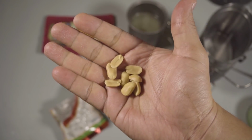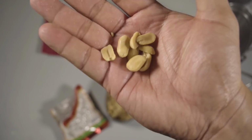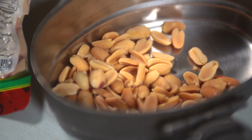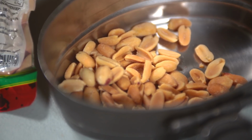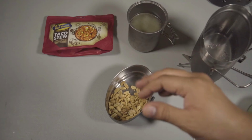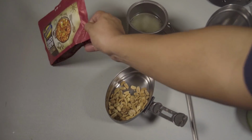And they look like regular salted peanuts. Here we go. And that is exactly what they are, just roasted salted peanuts. They are extremely crunchy and fresh. And it appears that our water is boiling. Let's prepare the taco stew.